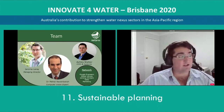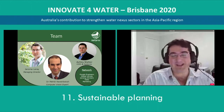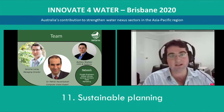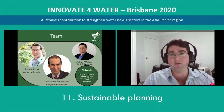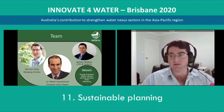So in terms of the team, I call them the rock stars. Dr. Mehdi Rafael-Bakash is my co-founder. He's a former geospatial associate professor and leading expert in his field of artificial intelligence and remote sensing. And Ashley Walker is our COO. He has a fair bit of experience in the aviation side and has had heavy involvement with a CSIRO project where they created a fully autonomous underground flying drone that mapped the 3D environments of those underground mines. So just an absolute rock star team.